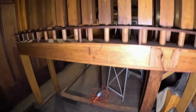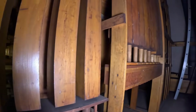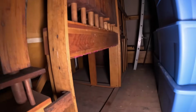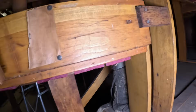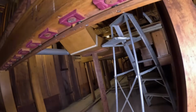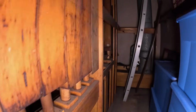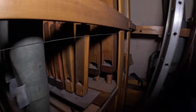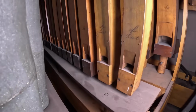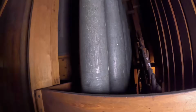Getting into the organ's easy enough with the door and the case here. First thing we see in front of us are pedal pipes. These are all offset pedal chests with some lovely red leather on the pneumatics underneath. These have all been redone recently. Not sure what stop that is in front of us, but this one here is in fact an independent 10 2/3 quint, so that is an independent stop.